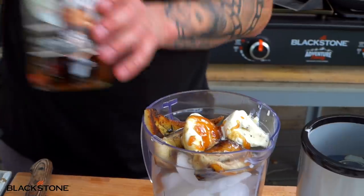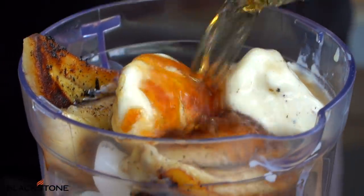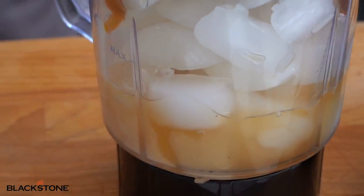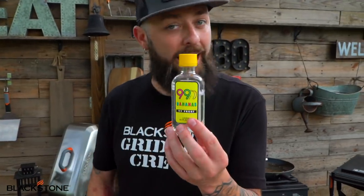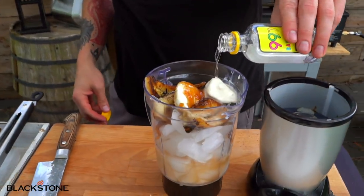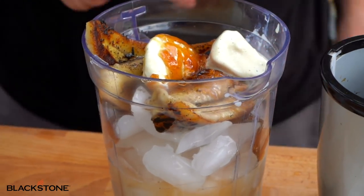We are going to add some of our rum. Now, depending on how many people you're preparing this for, how many drinks, how strong you like your drink. I like my drink strong. You add enough or extra, if you will. And then we happen to have some of this 99 banana liqueur. This is gonna give us a little punch of that banana while also punching us with alcohol. And there we go, my friends.